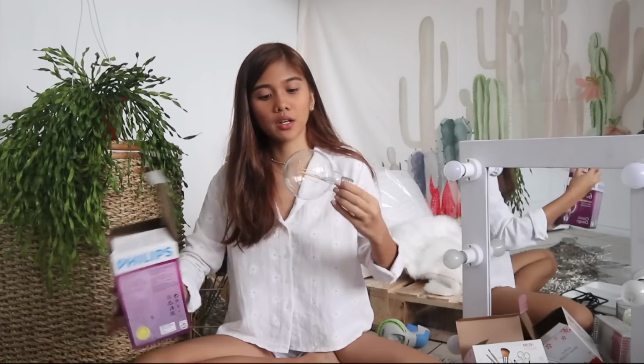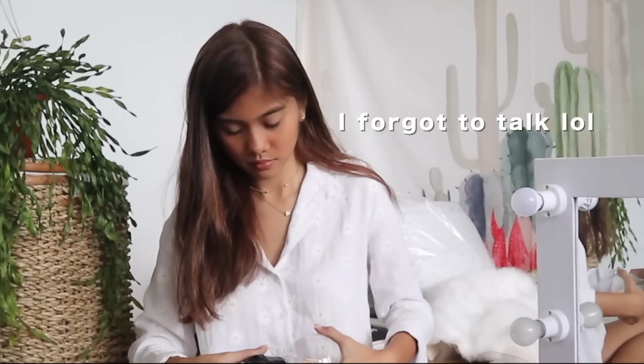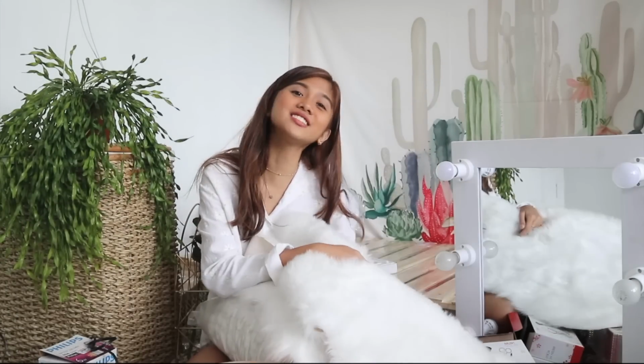By the way, I also got this at the Ace Hardware and this will go right here. It's like a light bulb. So this is what it will look like when it lights up. So ito yung magiging parang bedside lamp ko. Now let's move on to Shopee, shall we?